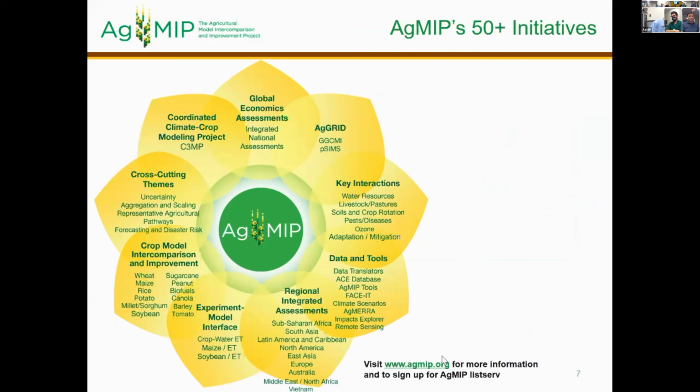Now, Cynthia showed this petal diagram just yesterday, and there continue to be further and further things that are adding on. You can see we've outgrown some of our petals here as more and more projects come online. So I'm not going to go into the details on all of these. Cynthia already has provided a nice overview. But the question is, what gets you onto this petal diagram? What is something that allows you to say, this is an AgMIP activity, and how did these all come about?